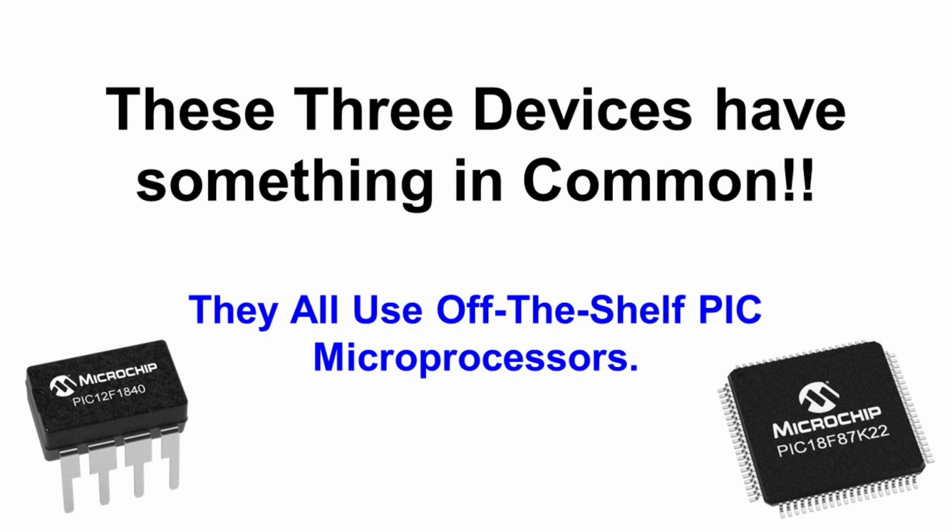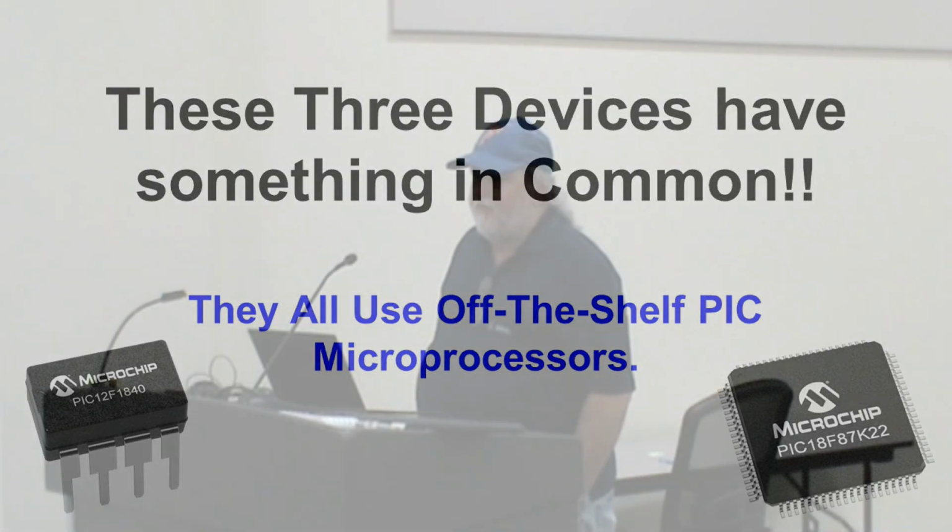And by the way, the PICs on here, that 12F840, that is the PIC chip that's currently in the WinKeyer USB. The 18F, what is that, 18F87K22, guess what that's in? That is in the KX3. Notice there's a big difference between those two chips, yet they do the tasks that K1EL and Elecraft have assigned to them very well. So ergonomically, they're a good chip.